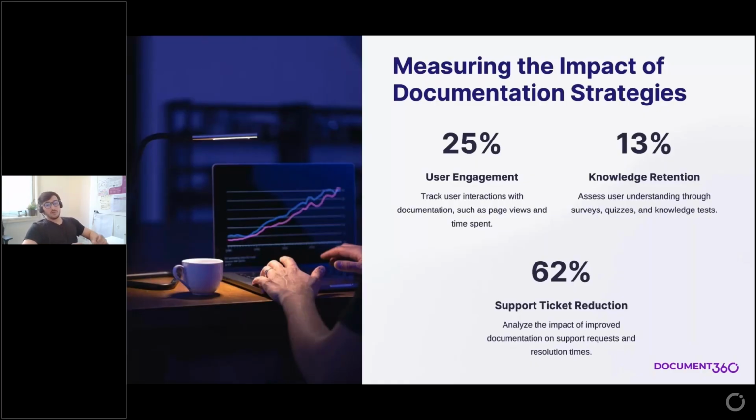And then finally, let's discuss support ticket reduction. This is where we can see a remarkable impact with a reduction of 62% in support tickets when documentation is improved. So an effective knowledge base significantly cuts down the need for users to reach out for help as they can find answers independently. This not only elevates user satisfaction, but also frees up your support team to focus on more complex issues.